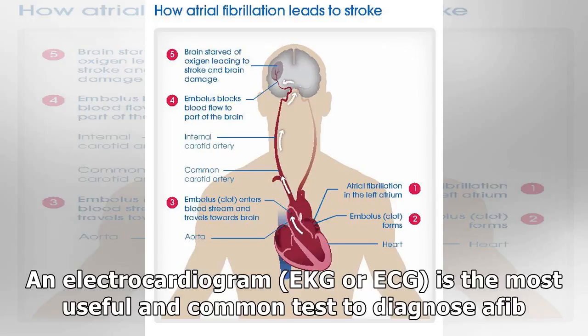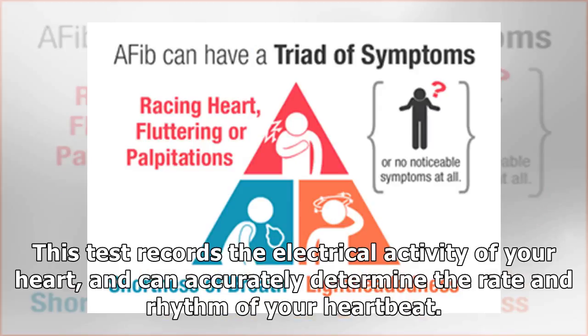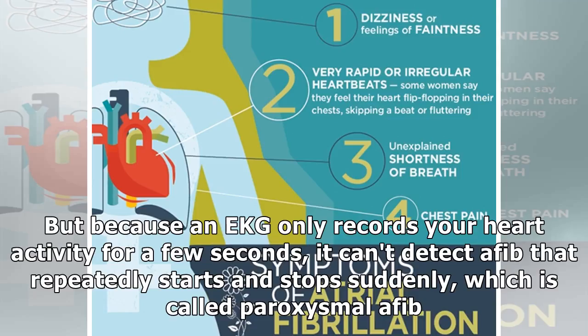An electrocardiogram, EKG or ECG, is the most useful and common test to diagnose A fib. This test records the electrical activity of your heart, and can accurately determine the rate and rhythm of your heartbeat. But because an EKG only records your heart activity for a few seconds, it can't detect A fib that repeatedly starts and stops suddenly, which is called paroxysmal A fib.